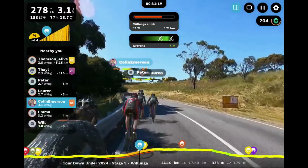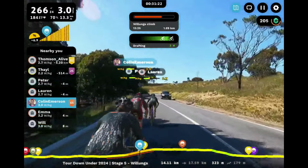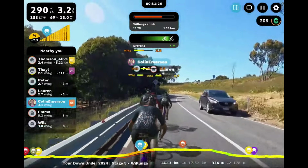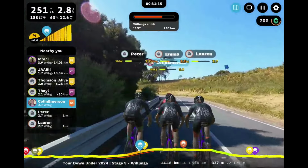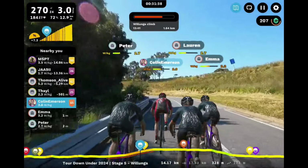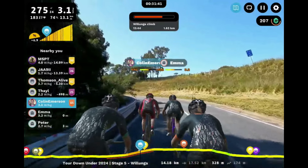Yeah, motoring along. So you can see my ghosts, I've got 2 ahead of me, 2 behind me. They just kind of keep me company all the way. And like I said, that little bit of draft is pretty motivational when you're out there. If you can get 1 or 2 watts of draft, you're making progress, right?